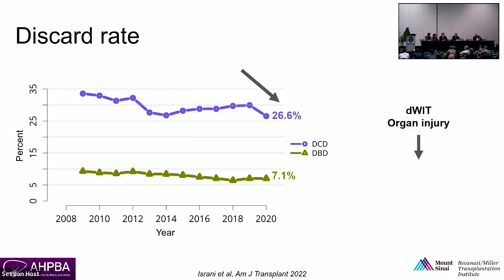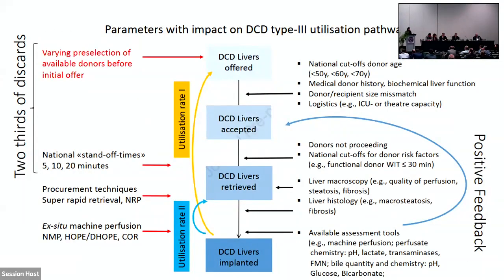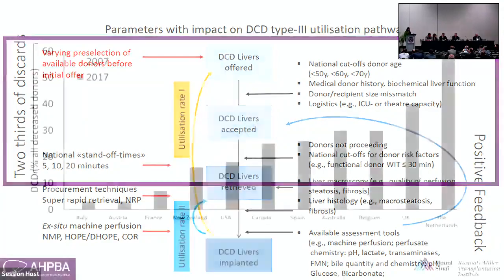And there's been a lot of concern about the unpredictability of the warm ischemia time and the effect on organ injury, and early experience with DCDs have shown bad outcomes with primary non-function, early graft dysfunction, and biliary complications. So two-thirds of the discards are actually happening early. And I think this is where we need to work in order to save these livers.